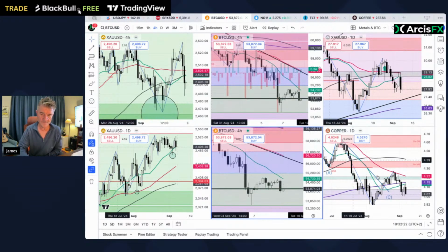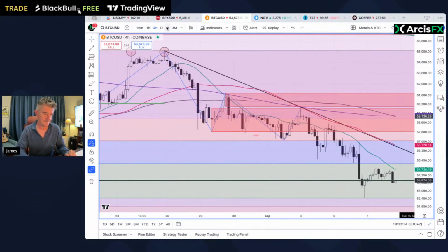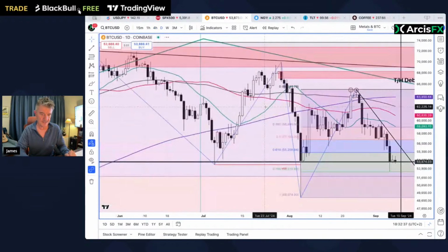So make yourself a thesis. This is the best way to trade, and draw a line in the sand. In my case now, it's, let's say, 52,000, 52,500. Is it? No, this is the 4-hour chart. Let's go back and have a look at this properly. Where was that?